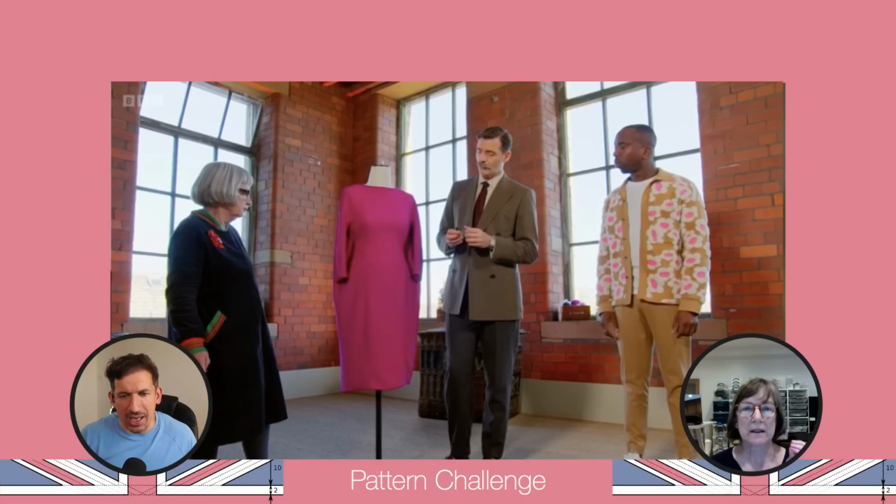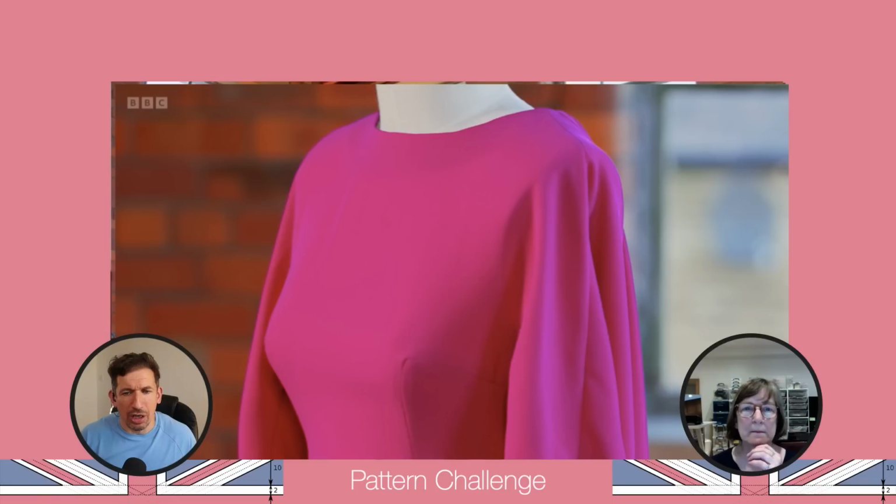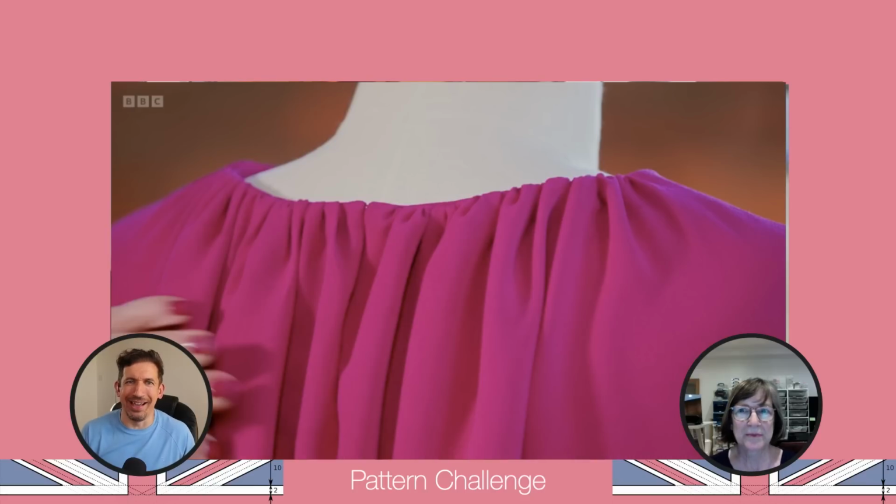It does, yes. And then close up. Yeah. Okay. Really nice. I mean, it's a lovely pattern, but it's just so complicated, isn't it? Well, and then, I love the back. I do think that's a lovely little detail.